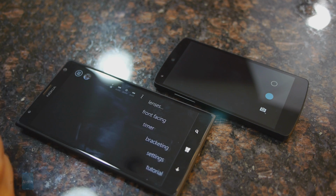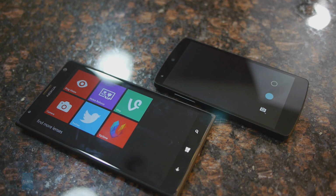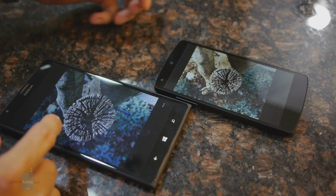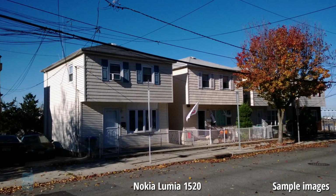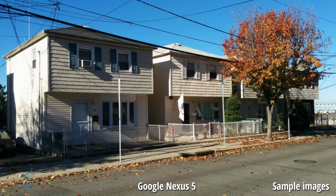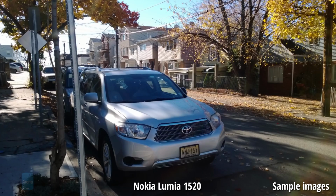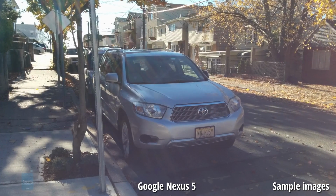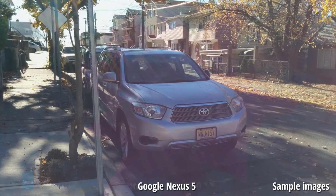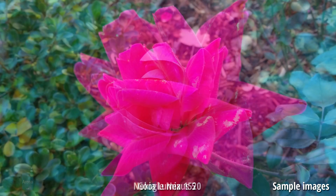Now, as far as those shooting modes though, you could use separate third-party applications to apply different filters or effects, or you could just jump into the lenses. Don't count out the Nexus 5 because its 8-megapixel camera definitely takes some sharp-looking photos that rivals the quality put out by those 5-megapixel samples from the Lumia 1520. As a whole, they're very pleasing to look at, more than ample for 4x6 printouts. We noticed that colors tend to be a little bit more saturated with the Nexus 5, but when it comes to outdoor shots, they both rival each other.